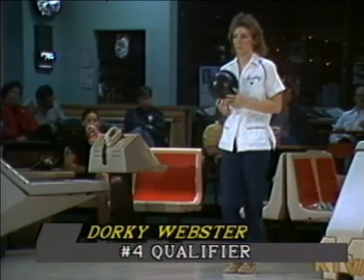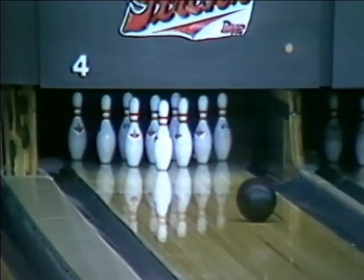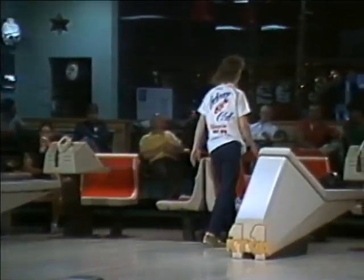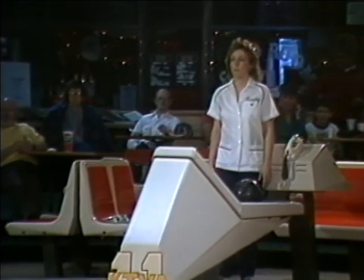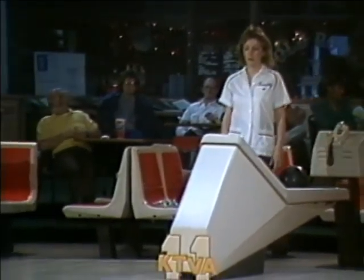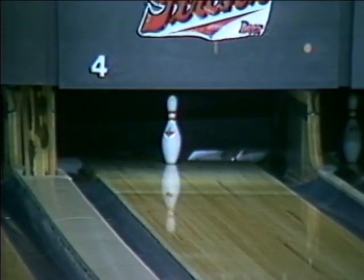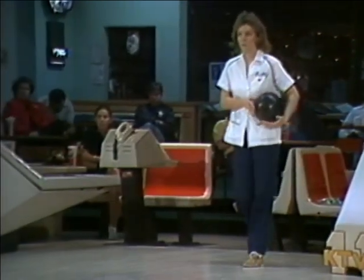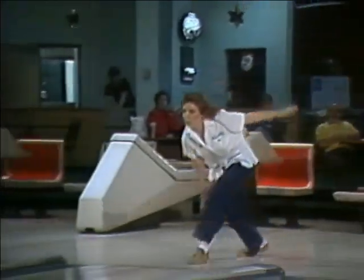Let's watch Dorothy Webster get up. 4-step delivery. It's again straight up the 10 board, between 10 and 15. And no. It's the 5-pin. She could use a strike. And she could use a spare here. It's important for Pat as she's sitting down to think about the strike that she has up. If she gets this next strike, she goes ahead approximately 3 pins. If she doesn't strike, she's still down 7.